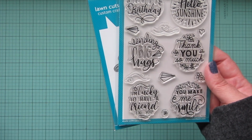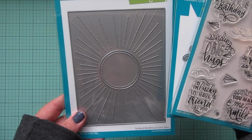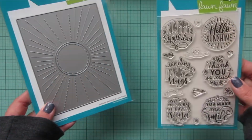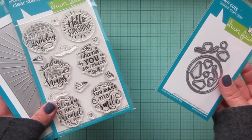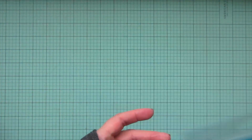And this one also goes really well with the sunburst backdrop, so I went ahead and got that. You can put these in the center of the sun. This also works for the Magic Iris. It's the right size for that. So there's a lot of options with these as well. I really love how well everything coordinates with this release.